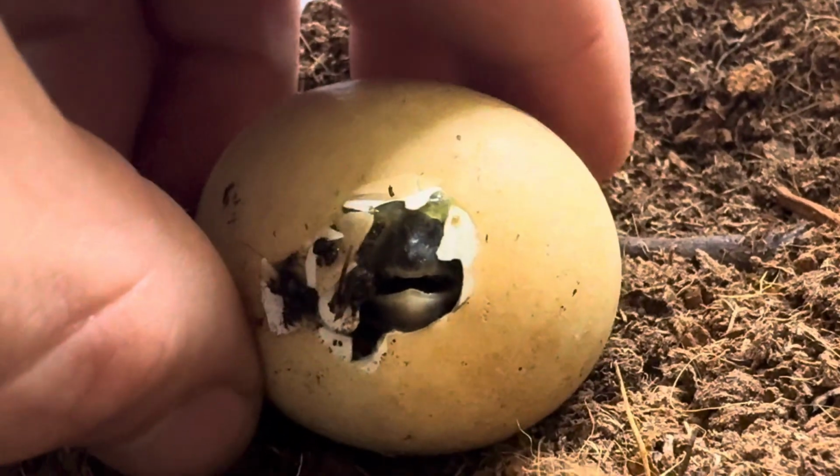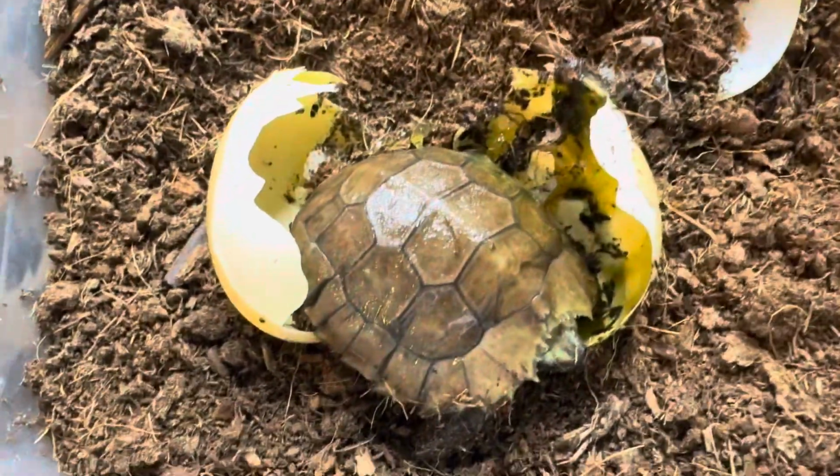Oh, grumpy. Okay, I want that one. Alright, so the little one has emerged from its egg and his head. Now I will see you on this one.